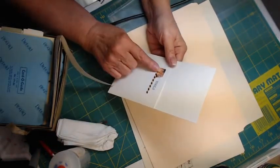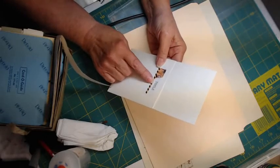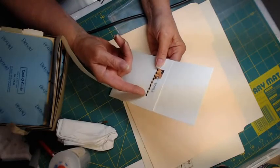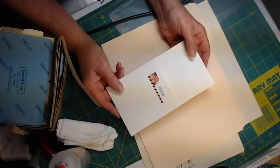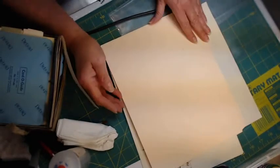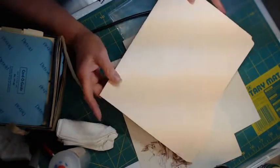Now, it looks like to me it came out of some kind of man's organizational kit because there's a picture of a tool belt there. And they all have that sticker on them, but I can either peel it off or just collage right over top of it. Okay, that was a wonderful find. Now, of course, the typical file folders, I got 8 of them for 25 cents.